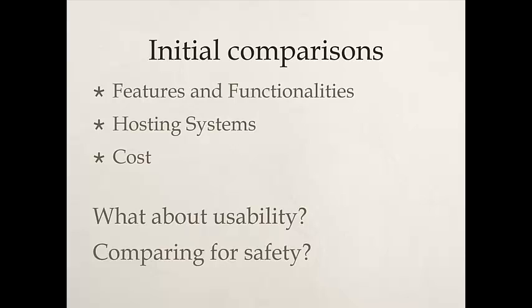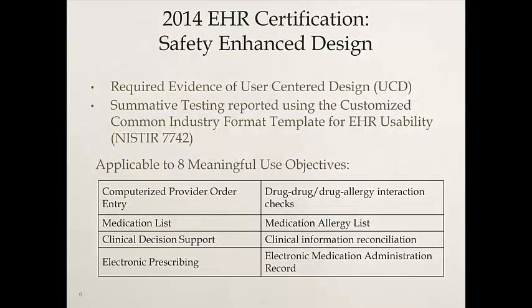So what functions and functionalities are there? And so all of these initial comparisons were about features and functions, hosting systems, and most importantly, cost. So you could pick the one you want to work with. Now the question is not, which system are you going to select based on what it can do for you? But now let's talk about usability and comparisons for safety. And so as part of the 2014 certification requirements, including the need for usability, suddenly we can talk about the safety of these systems and how well they perform for the tasks as intended by end users.